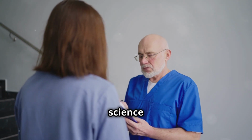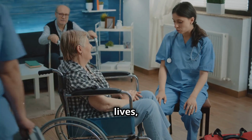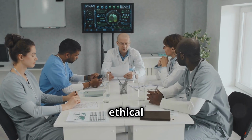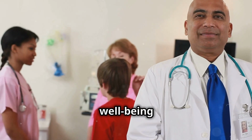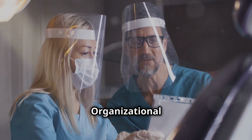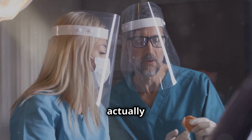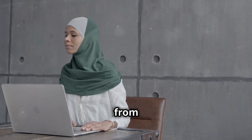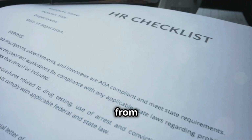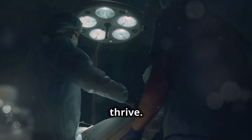The world of health and science relies on trust. Patients trust healthcare professionals with their lives, colleagues trust each other to uphold ethical standards, and the public trusts institutions to prioritize safety and well-being above all else. Organizational policies, often seen as just bureaucratic requirements, are actually the threads that weave together this complex web of trust. Each policy, from equality and diversity to safeguarding, from employment contracts to grievance procedures, plays a crucial role in creating a healthcare environment where trust can thrive.